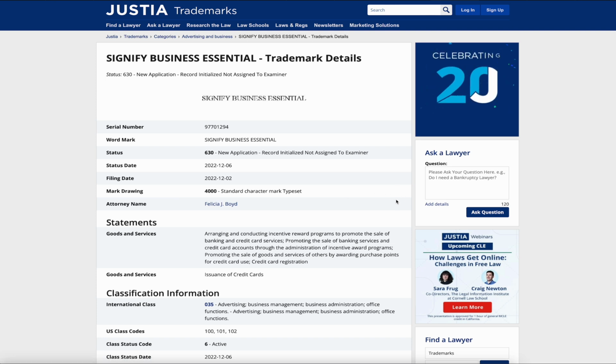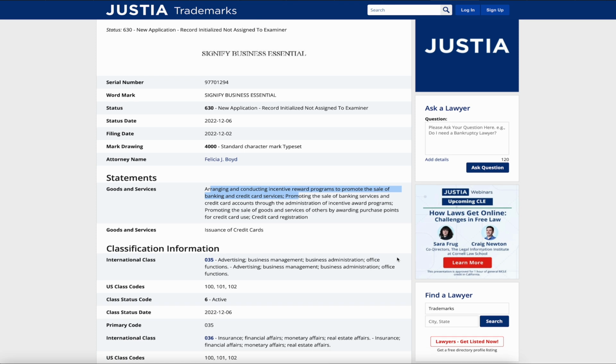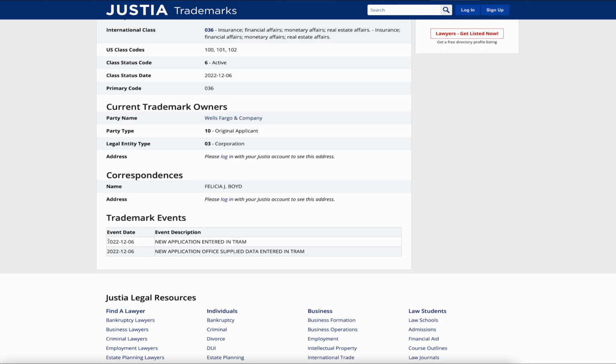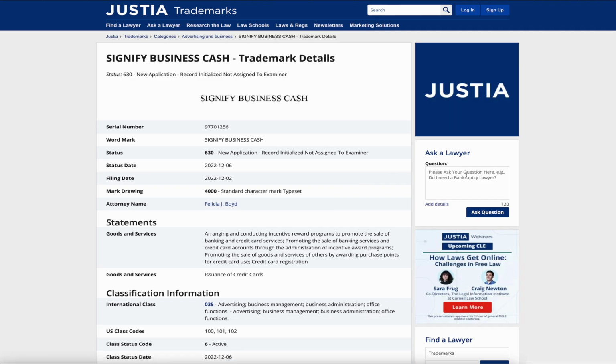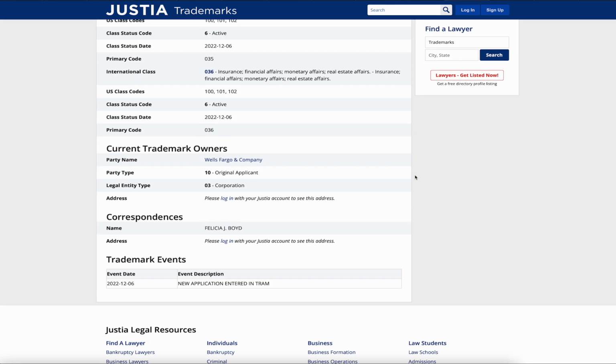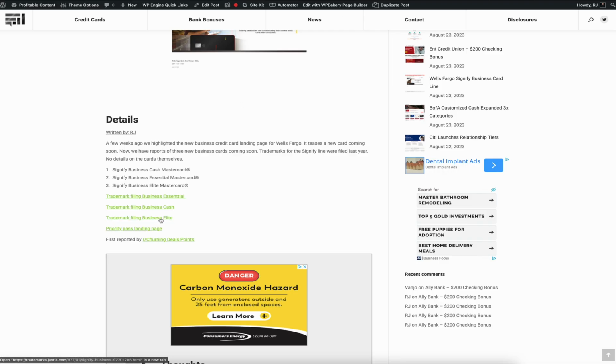Now, there are trademark filings for all 3 of these. They were filed about a year ago. Deals Points from Reddit on the R Churning subreddit actually found these, and you can find these on Justia. They're all linked over on profitablecontent.com. In addition to that, they also have a Priority Pass landing page already set up, so that tells us at least one of these is going to be a travel-focused card.